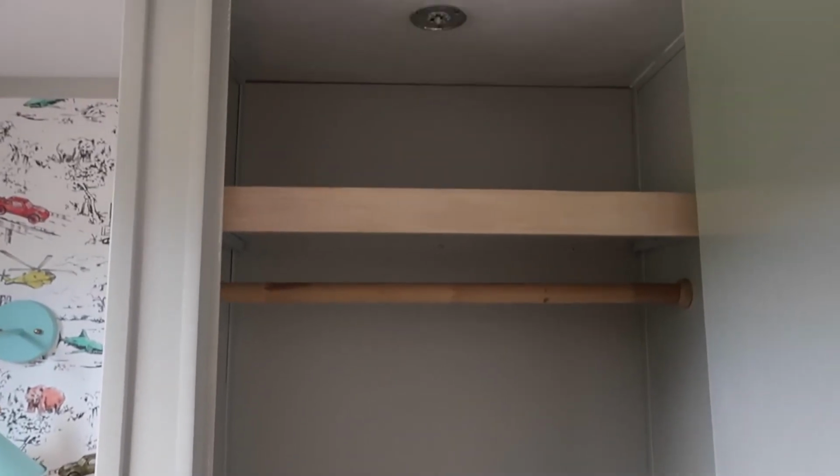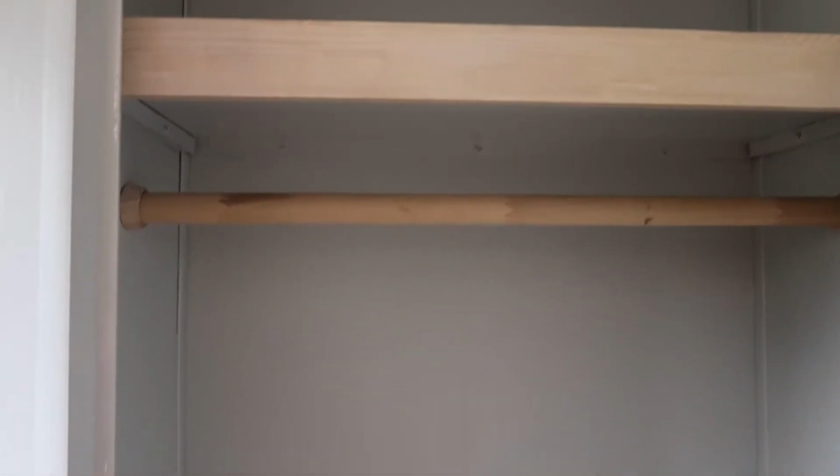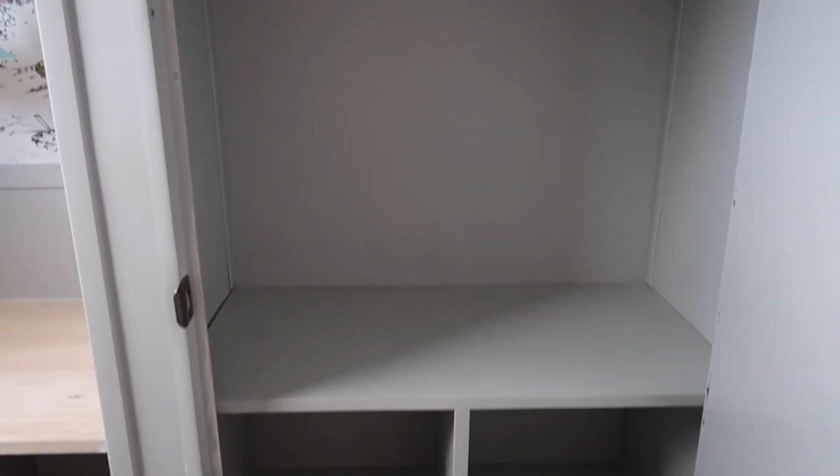And then we also have this closet. They did some shelves with the lip, a little space for hanging clothes, and then they built, let's see if we can get it to focus, they built cubbies inside here as well for extra storage.